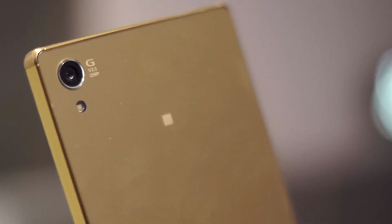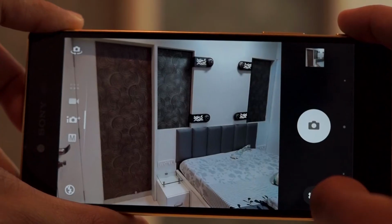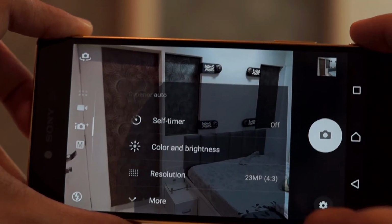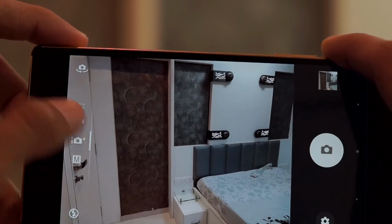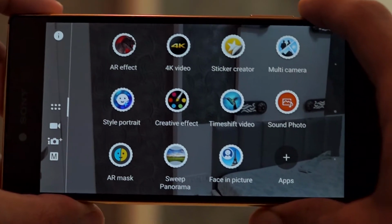The camera on the Xperia Z5 Premium is a 23 megapixel f2.0 sensor, which for some reason does not have optical image stabilization. Sony's camera app now clicks 23 megapixel photos in the superior auto mode, which is a great improvement, and the app also offers a few modes which have been there on the older Xperia devices.